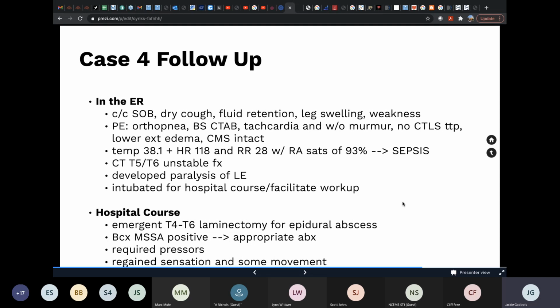She was intubated, which was potentially going to be difficult given her BMI of 55, but it was not extremely difficult. And then intubating her with inline spinal precautions. She went to the operating room. They did a laminectomy of her T4 through T6 vertebrae and allowed for decompression of her spinal cord. They found an epidural abscess associated with it. Her blood cultures that she had in the emergency room, 4 of them came back positive for methicillin-resistant Staph aureus. And during her overnight stay on hospital day 1, she was hypotensive, requiring pressors.